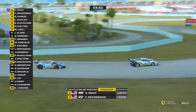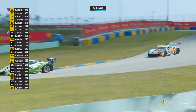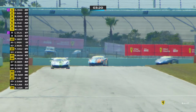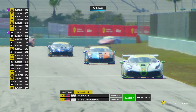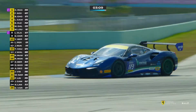Now, Szczesniak needs to do this before Surreal Joxy is on the back of Szczesniak, because all of a sudden then P2 could be under threat, and Szczesniak could not only be chasing the car in front, but also having to defend from the one behind as well. It's all closing up to be something of a really good finish to this race in Coppa Shell. So there you can see the difference between the two drivers. Szczesniak is quicker than Cameron Root, and there's Surreal Joxy coming into this.